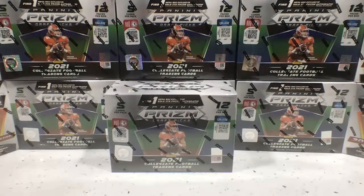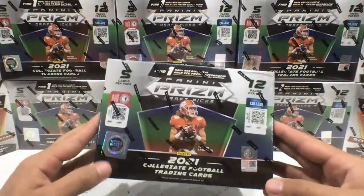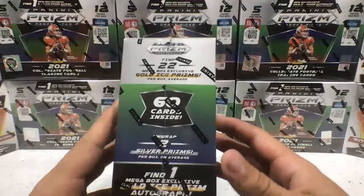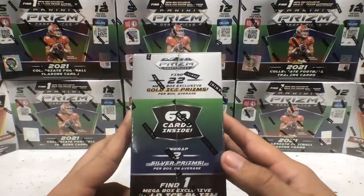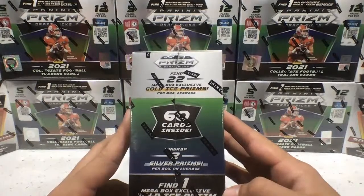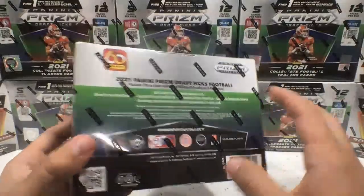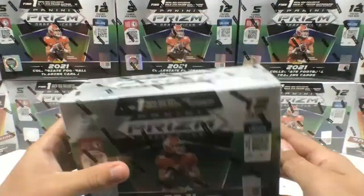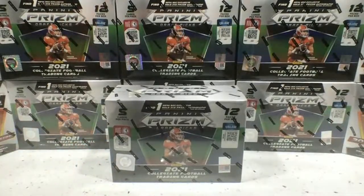In addition to this, I do want to highlight some of the features of these mega boxes just before we begin. In each mega box, you do get one gold ice Prizm auto. You find 22 exclusive gold ice prisms. You unwrap 2 silver prisms, and you get the 1 auto. So lots of opportunity for some nice cards here. So let's see what we can pull, and let us get started here with this first mega box of 2021 Prizm draft picks.